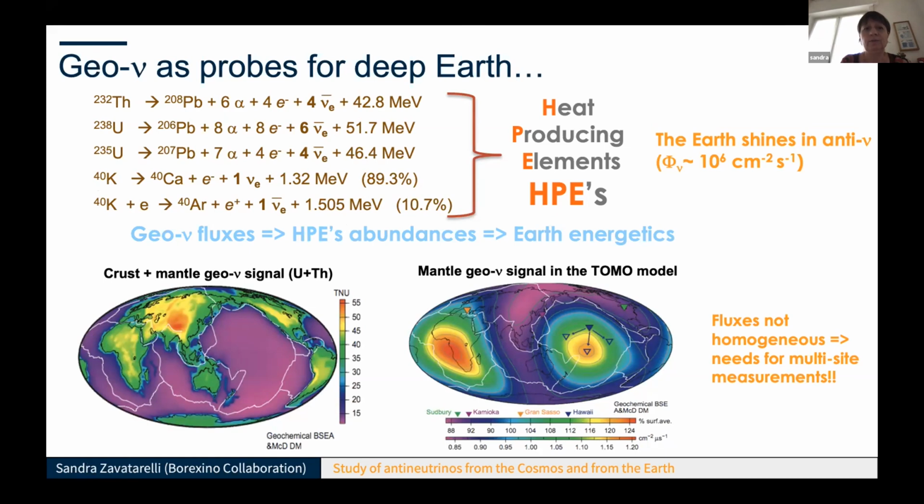In order to study the neutrino fluxes, it is important to perform multi-site measurements, because in general the flux from the crust but also from the mantle could be not homogeneous.